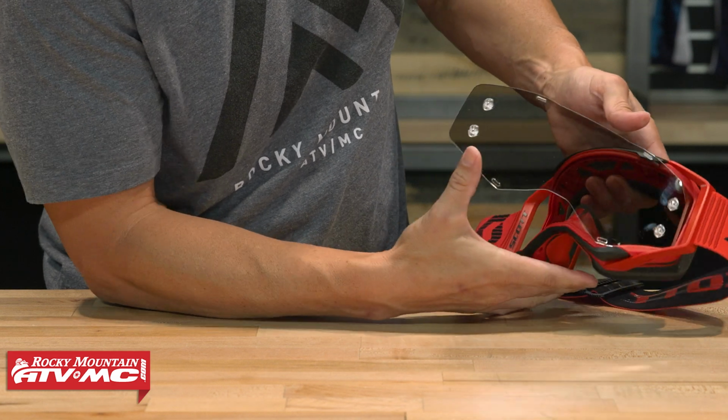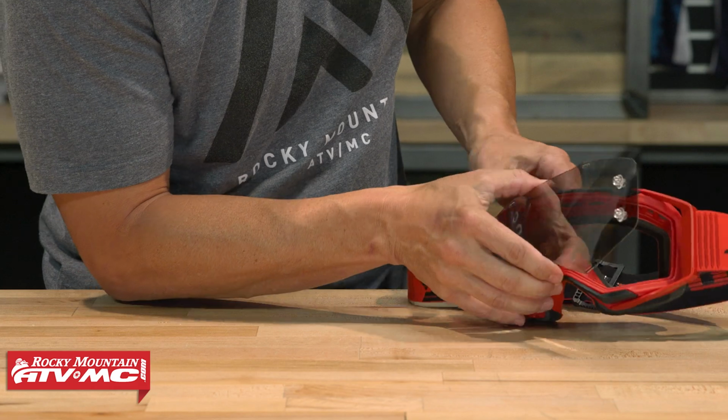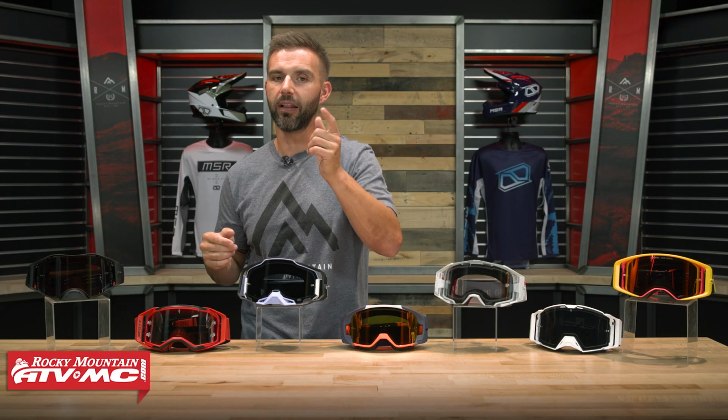I can't do it. I've never done it without smudging up the lens and having to go and wipe those smudges off. If I had one critique, that would be it for the Prospect. But let me finish with this.